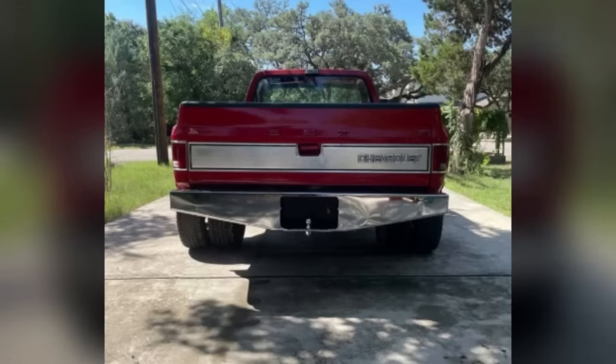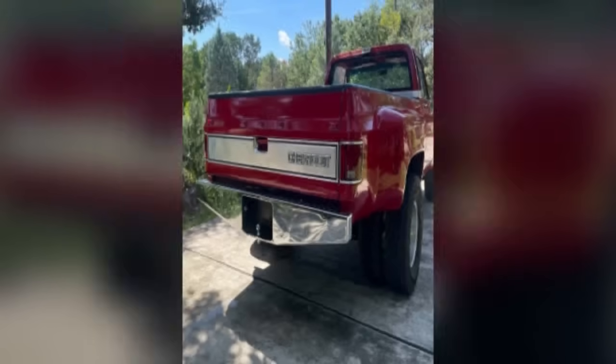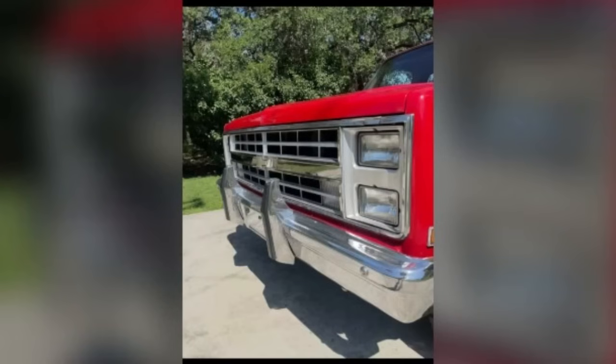The fuel tank and fuel pump are also new, giving you reliability where it counts. No guessing games under the hood or on long hauls. Cosmetically, the truck is in good shape. The paint isn't perfect with some minor blemishes, but the body and floorboards are rust-free, which is crucial for a square body from the mid-80s.